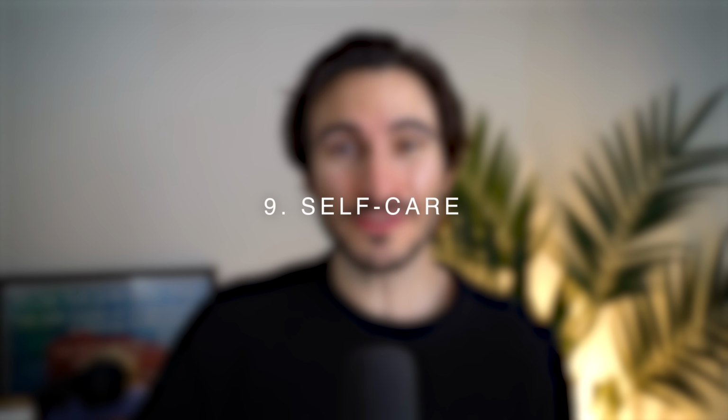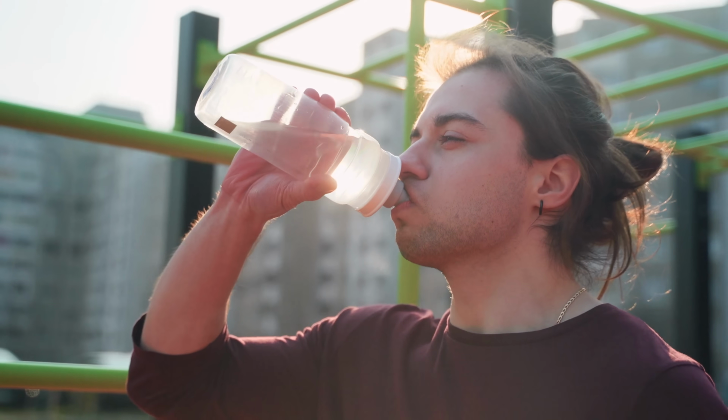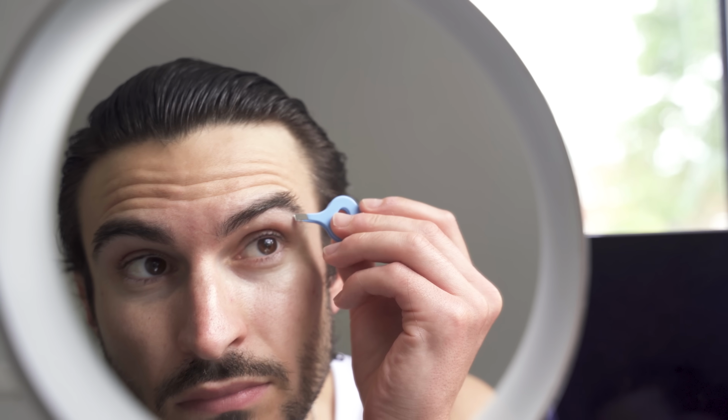Number 9 is self-care. We all know we need to look after ourselves. Drink more water, get enough sleep, eat well, meditate, drink less alcohol. All these things affect our mood and the way we look a lot more than you think, so pay attention to them. If you've got facial hair, keep that neat and tidy. If you've got eyebrows, keep them neat and tidy. And get a good skincare routine in place.